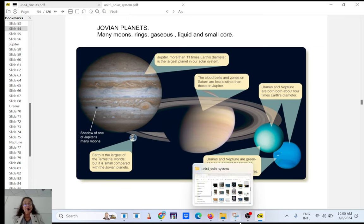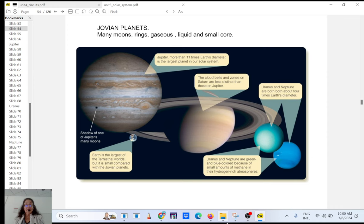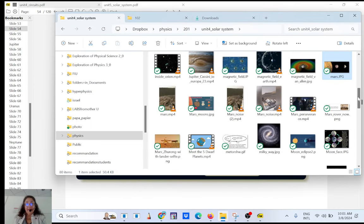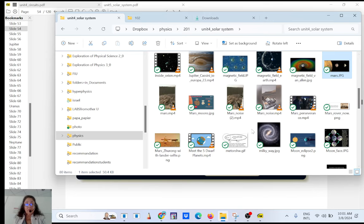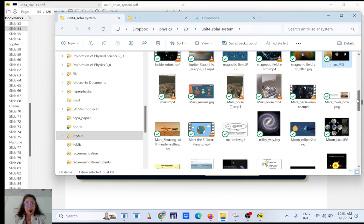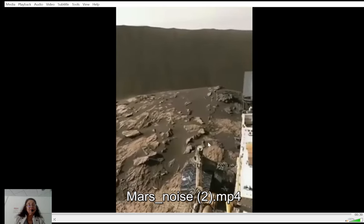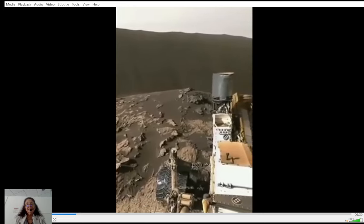So last time we talked about Mars, and there was one thing I forgot to play. They have recorded the noise on Mars. The wind. There is not much atmosphere, but that's enough that you can hear the noise here.